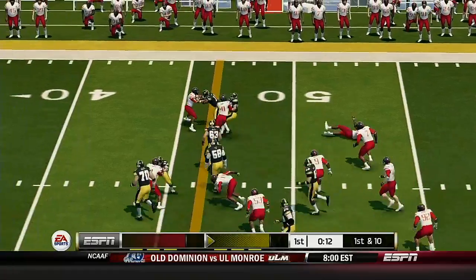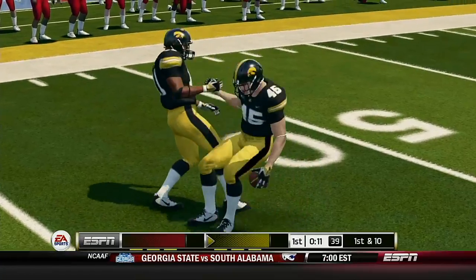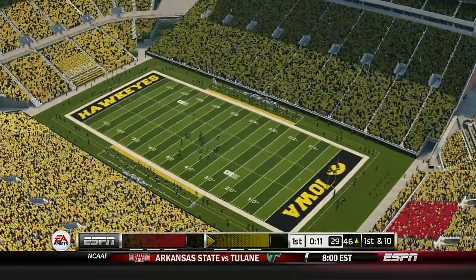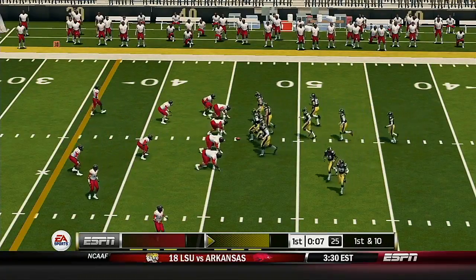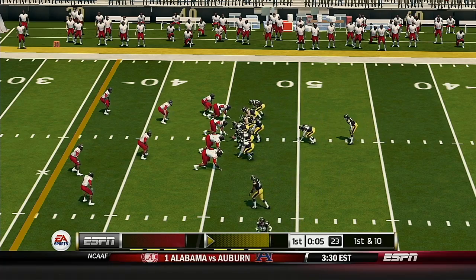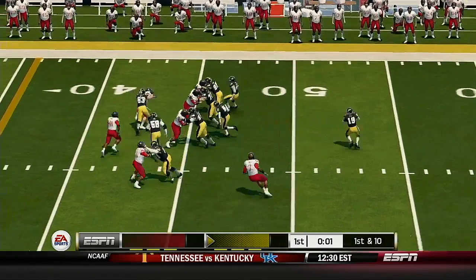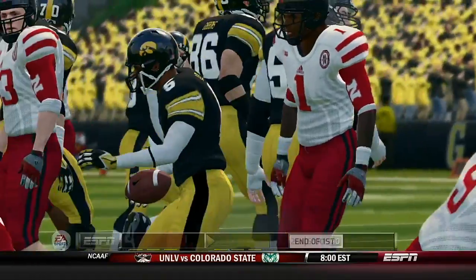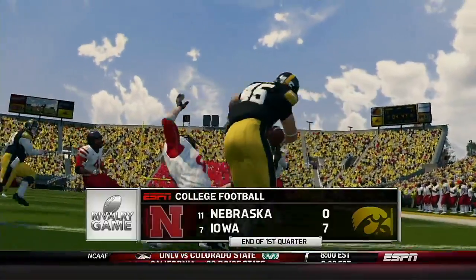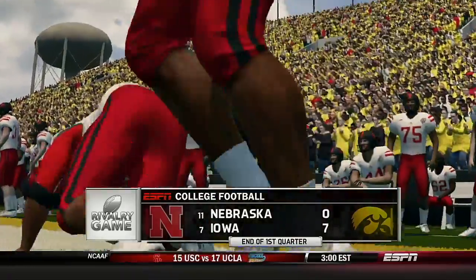Run right side and down he goes at the 46-yard line. We've got a first and 10, ball on the 46-yard line. And he's tackled after positive yardage. This game's already shaping up to be a good one as we head to the second quarter. Iowa's lead is a touchdown.